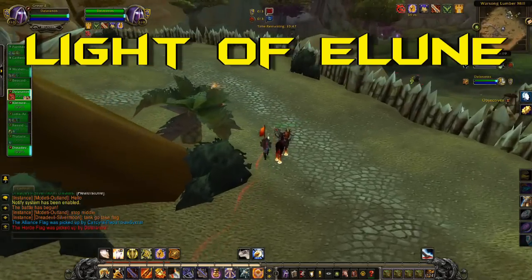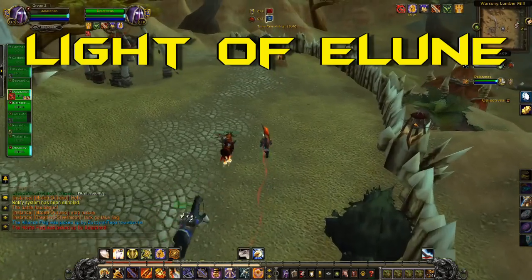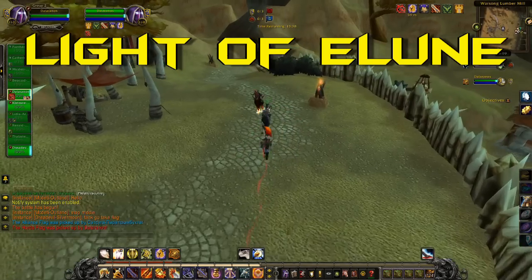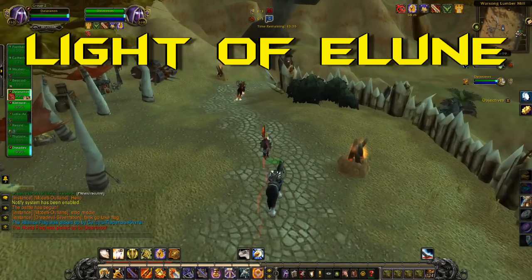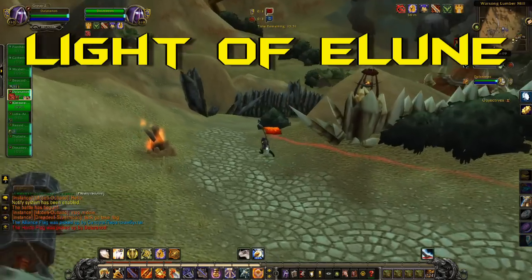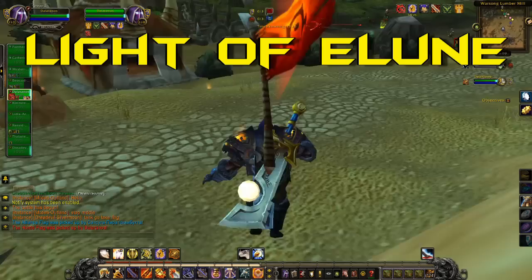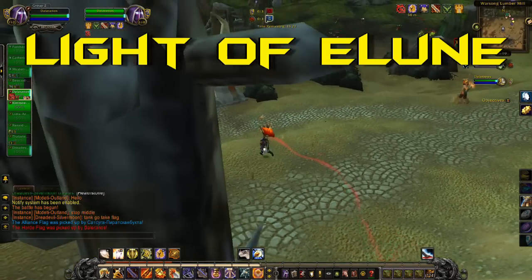Number 6 on our list is the Light of Elune, received from a low-level Ashenvale quest. It grants the user full immunity from anything for 10 seconds. This item is a one-time use item, and not that many people have this anymore after the revamp in Cata.